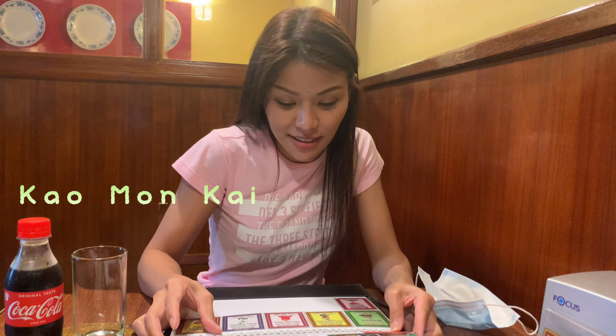So now I'm here at the Thai Wok restaurant, the best in Malé. I'm going to order, of course, some tom yum soup, and I will go with the special dish, which is the khao man gai. So I'll show you guys how it looks.